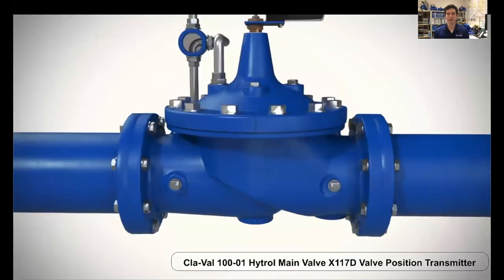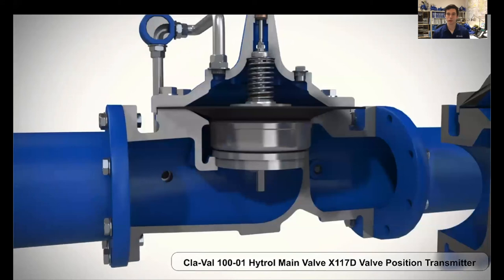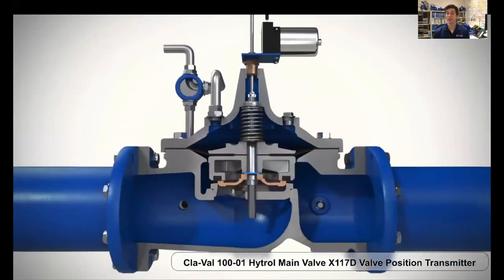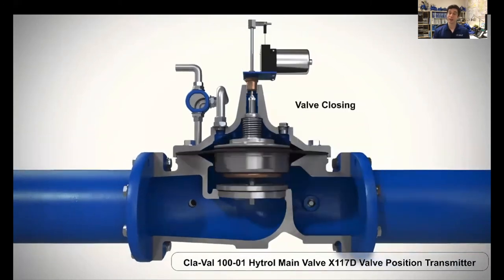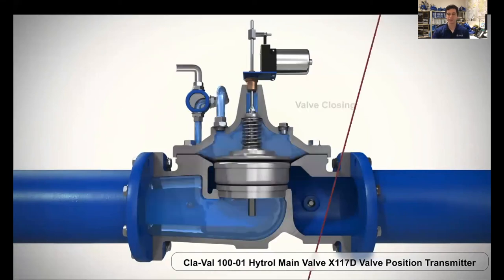And this here is an animation. This is that same animation of the hydrol valve, but now we can see that X117 on top and how it's just connected to the stem. And when the stem moves, that moves this whole apparatus, which pulls the line out so that we can sense how open the valve is by how much of that line is pulled out.